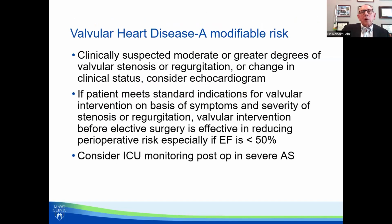I want to go back to valvular heart disease just to show you an example, because it is a modifiable risk factor. So if someone has clinically suspected moderate or greater degrees of valvular stenosis or regurgitation, or a change in their clinical status, you obviously need to get an echocardiogram to verify what your physical exam has suggested. And if the patient meets the standard indications for valve replacement or repair, that actually should be done prior to the elective surgery that you're seeing the patient for, especially if their EF is under 50%.